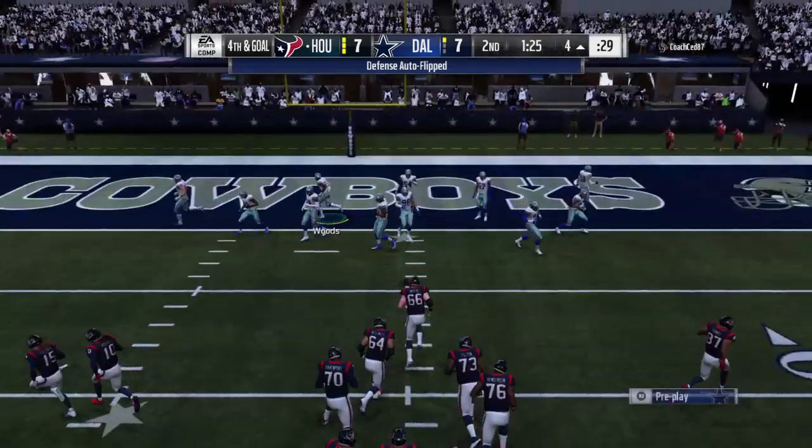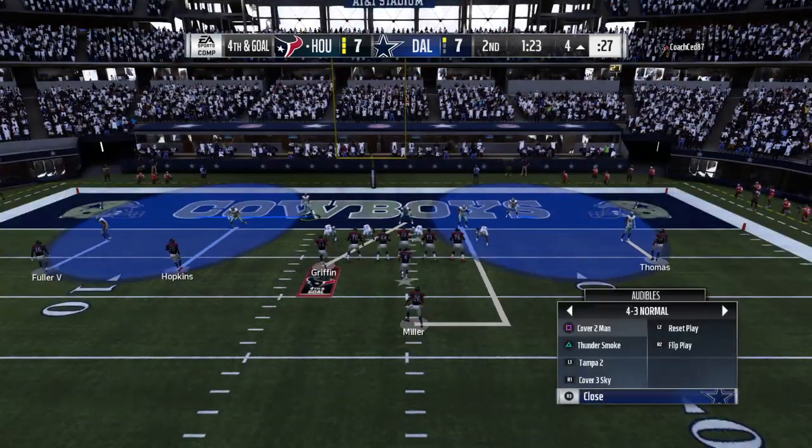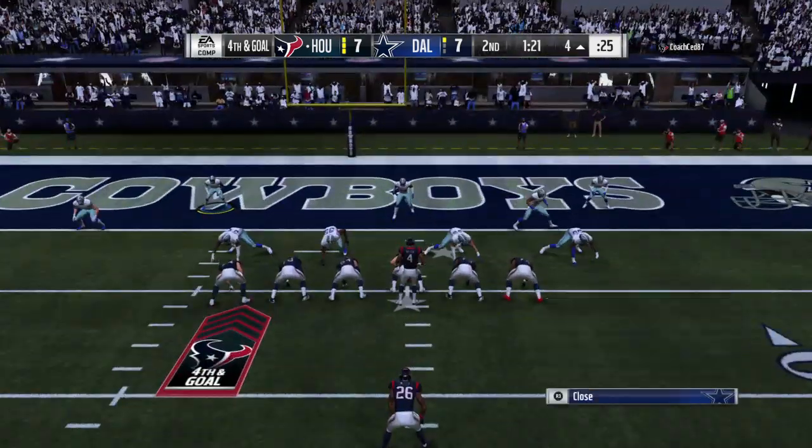This offense converted once on fourth down earlier. Now they're out there again to try once more.